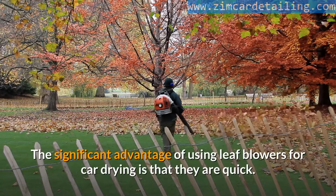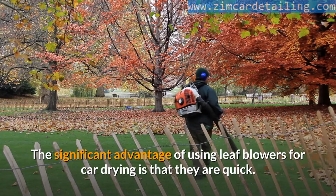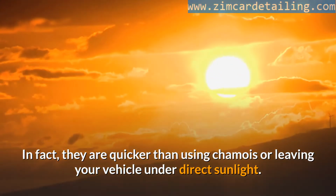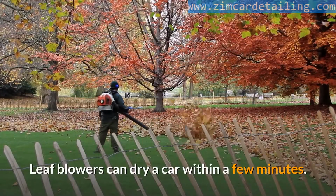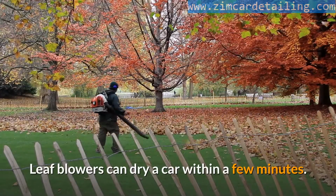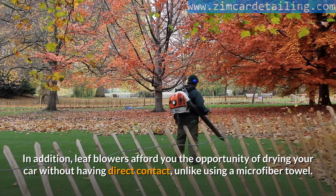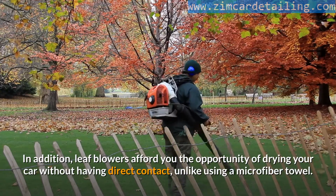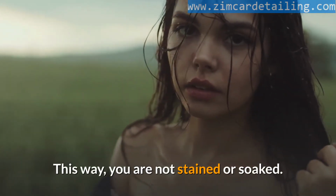The significant advantage of using leaf blowers for car drying is that they are quick. In fact, they are quicker than using chamois or leaving your vehicle under direct sunlight. Leaf blowers can dry a car within a few minutes. In addition, leaf blowers afford you the opportunity of drying your car without having direct contact, unlike using a microfiber towel. This way, you are not stained or soaked.